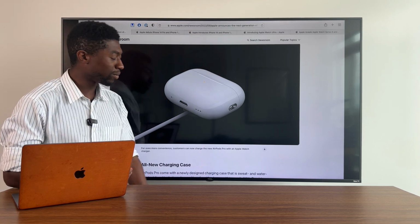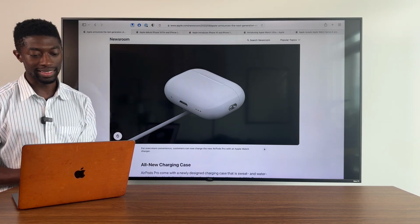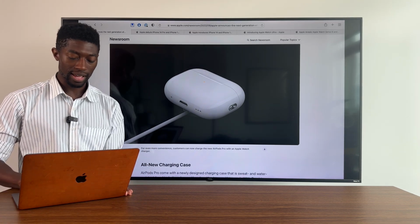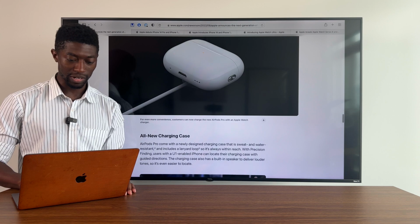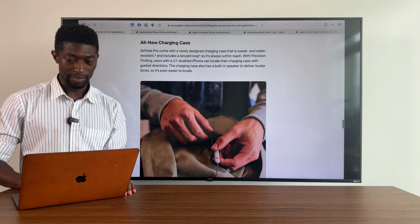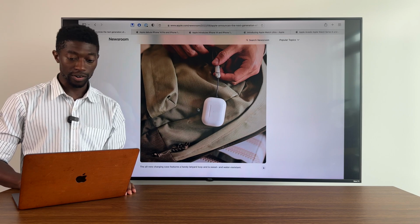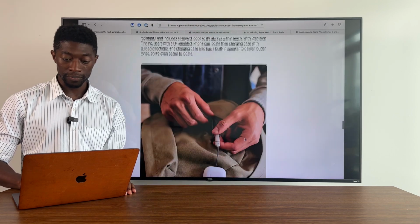But I don't want to harp on the Lightning port too much. It just would have been nice to see that we have USB-C. That's all I can really say. Definitely made me disappointed in the overall product. But as you can see here, little lanyard on the side if you want to carry it around.